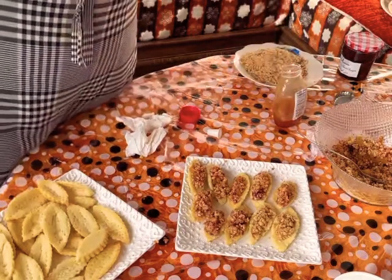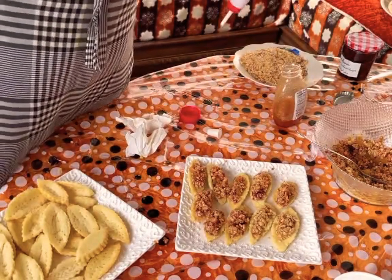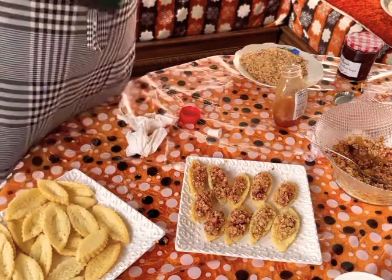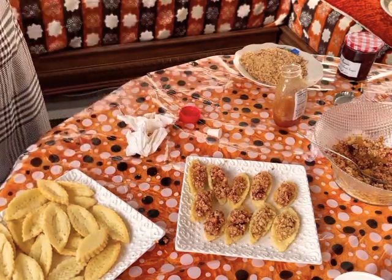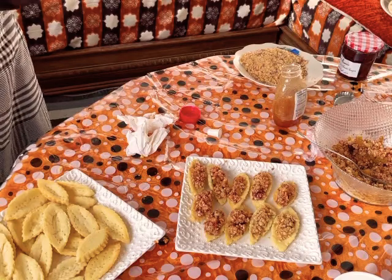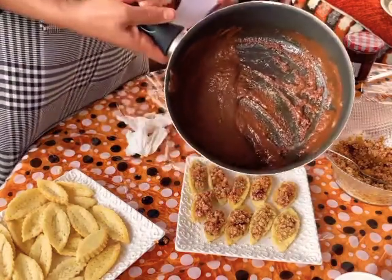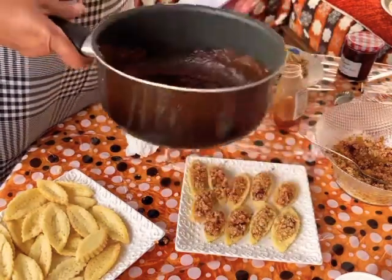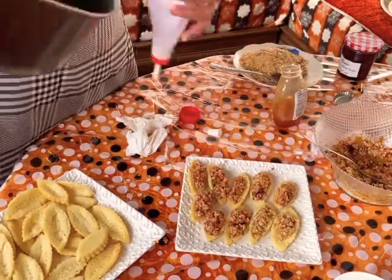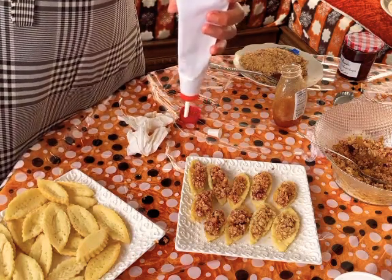And to finish off the cookies, we have about a cup of Nutella with a large spoon of butter and just a drizzle of oil, and that is warmed in a double boiler just until it is smooth. And we will put this in a pastry bag and add a wonderful chocolate drizzle to the top of our cookies.